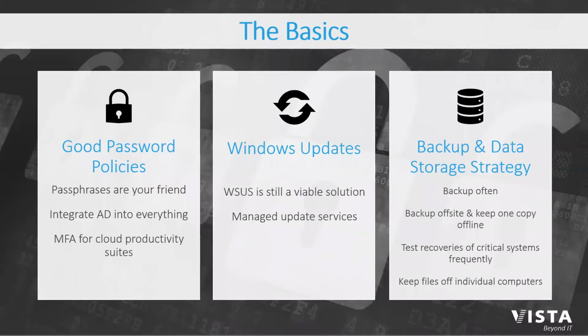Test recoveries frequently. And lastly, what we're seeing more and more and having more conversations around, especially with the kind of work from home approach or work from anywhere, is let's do what we can to keep people from saving documents on their desktop only. Let's look at OneDrive, let's look at SharePoint, let's look at Google File Stream, whatever it might be, Dropbox, so that if we do have a vulnerability or someone does lose a machine and we have to remotely wipe it through some of our software, let's make sure that we don't have information on that computer that can't be replaced or backed up.